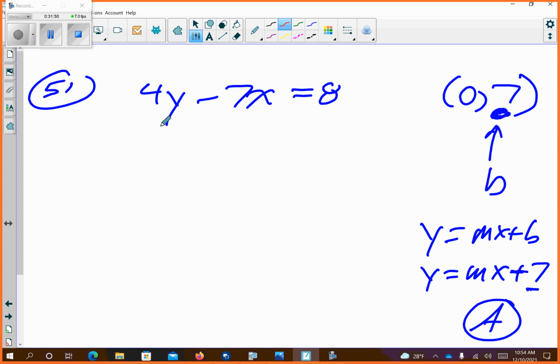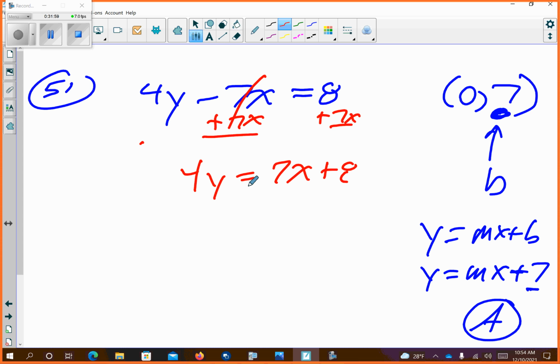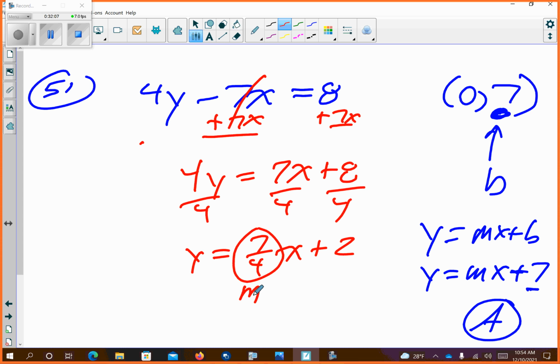Now, if I'm not sure, I'm going to go add 7x to both sides. 4y equals 7x plus 8. Divide by 4. This is my slope. I want parallel, right? So that's my slope. So I'm going to plug 7/4 in there. That truly is A. But it is possible that you might be able to, on our homework, eliminate 3 of the 4. I bet you can eliminate at least one of them if you understand what the y-intercept is. 0, comma, a number is the y-intercept.